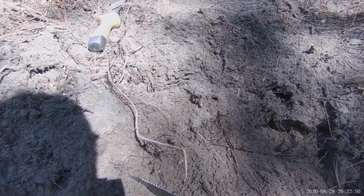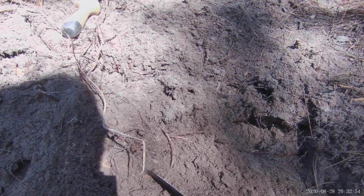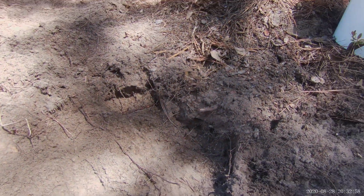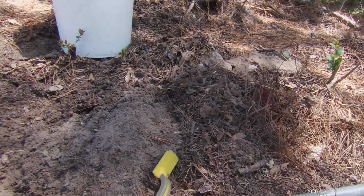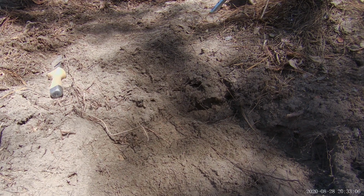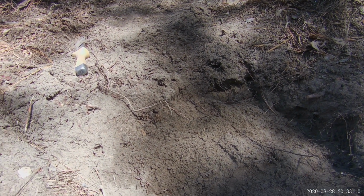Oh, what was that? I think it was another piece of broken glass. And now I can't see it. And this is roughly where I found that first marble, over in this area somewhere. Yeah. So this place is still giving out, man. Yeah, it still is.